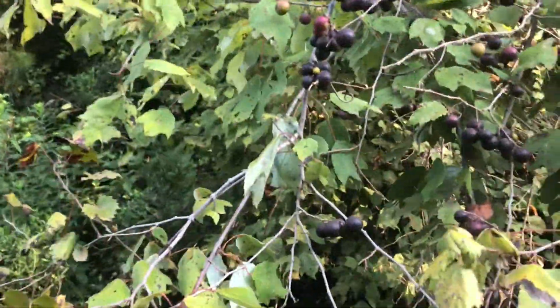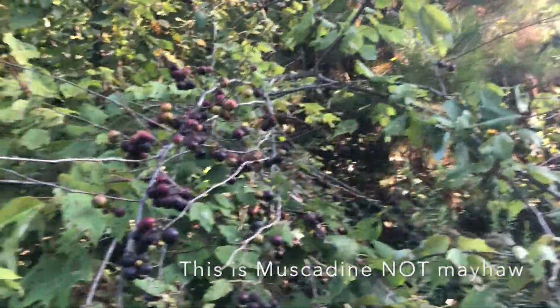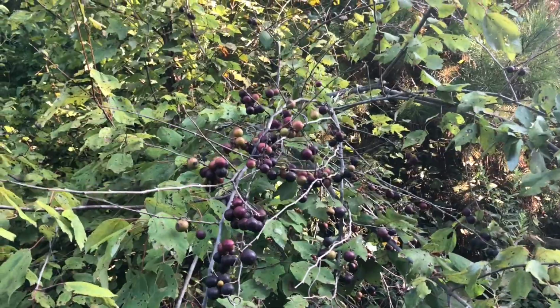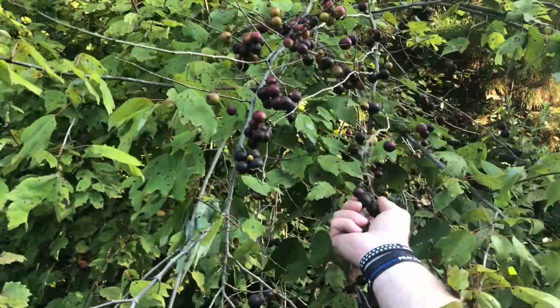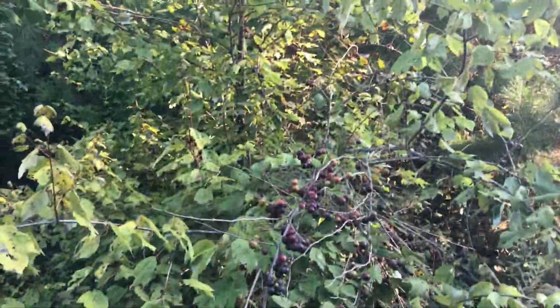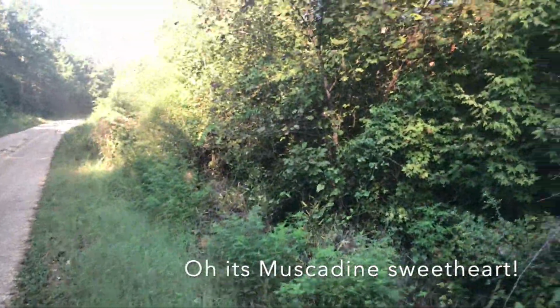So, came across this. I'm pretty sure this is a mayhaw tree. And it is chock-a-block, man. Wow, look at that. All on the lease. So, wow, sweet. And that's muscadine back here. I don't think that's muscadine, but anyway, we'll see.